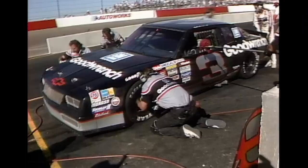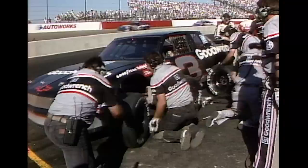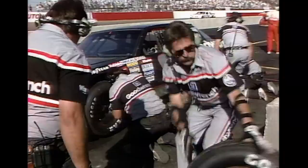Once again, Dale Earnhardt has come in for a stop. Dick Bergman is there. They really did not have a chance to properly set this car up when Earnhardt spun in the backstretch and crashed with Joe Ruttman. So they're going to take an opportunity now to put four fresh tires on it. He's had a chance to go fast with it. Apparently, Kirk Schoenberdine's got a pretty good pair of eyes because they've got the front end pretty well aligned, even though they didn't use any of the fancy tools.